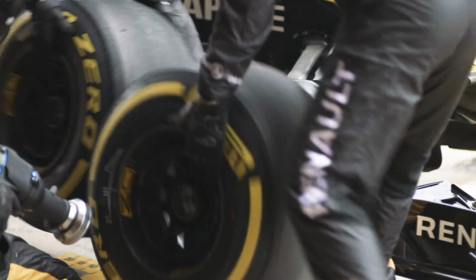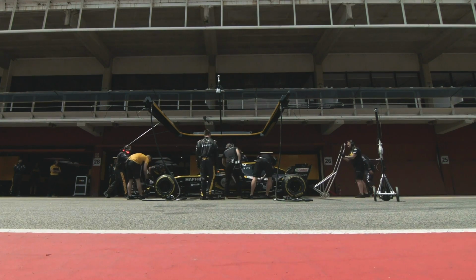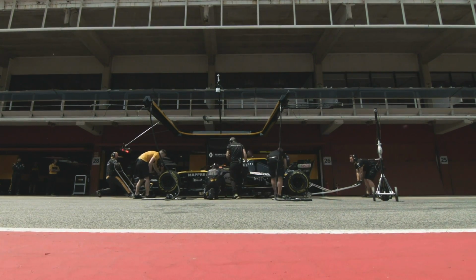I think it was 58. 58 was what they did across the two drivers, and if you look at Ferrari, they did 138 with Leclerc, McLaren did 132 with Norris, and Alexander Albon in the Toro Rosso did 136. So those numbers are a long way apart.